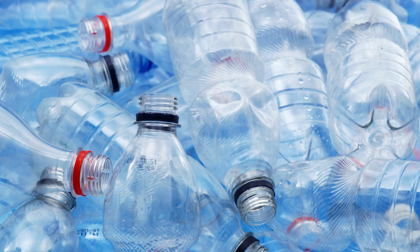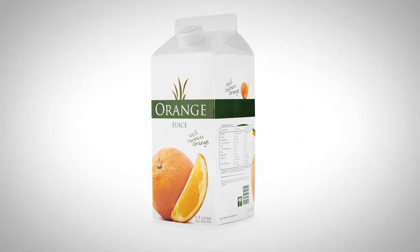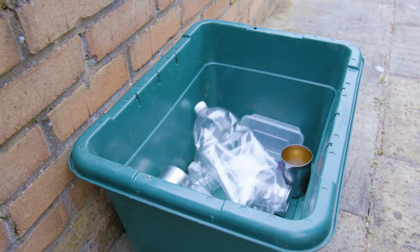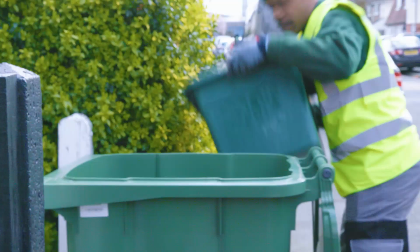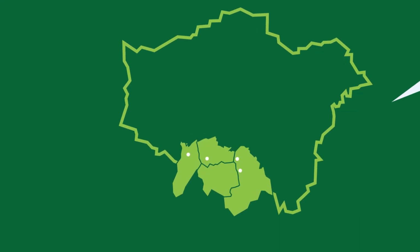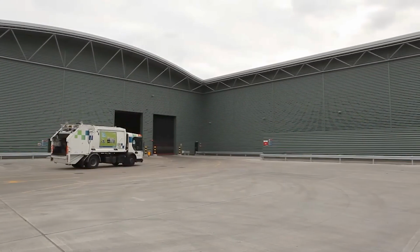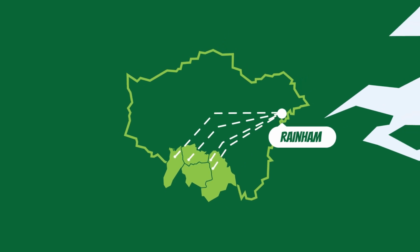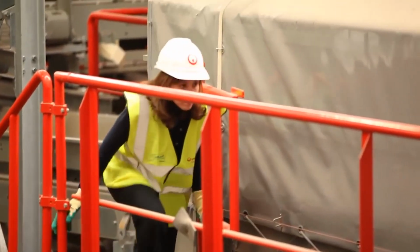Right, we want all your plastic bottles, tubs and trays, glass bottles and jars, cans, tins and cartons. And we want them in your mixed recycling wheelie bin or box. Unlike paper and card, this lot don't mind getting cozy or wet. They're collected every 2 weeks and taken to the same places as your paper and card, where they're bulked up, ready for the next stage of the journey, which is a trip to a materials recovery facility, like the one operated by Veolia in Raynham, one of several recycling sorting facilities we use in the south of England.